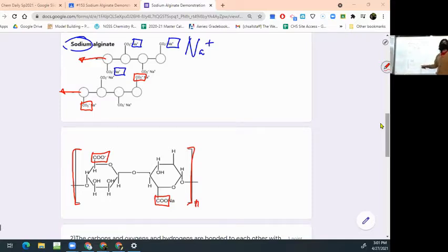What does this remind you of? See this right here? This should remind you of something. All right, hey, time out from your ion stuff. Drew, Brielle, you'll have time. What does this remind you of right here? Should remind you of something. What's that? Sugar. Hopefully this looks like glucose.